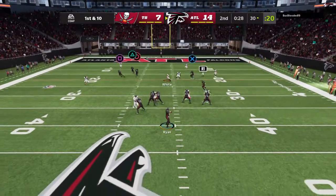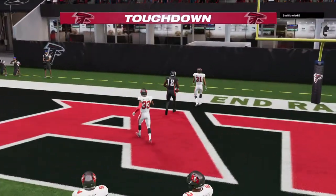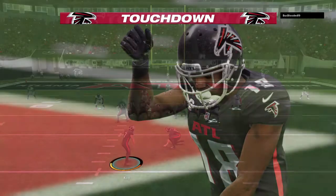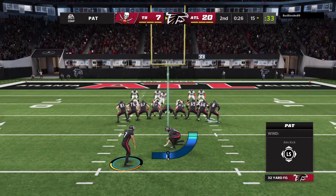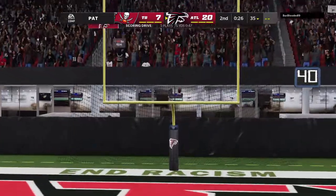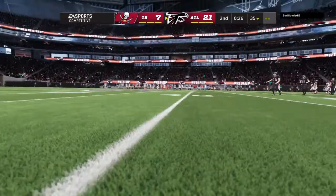Throwing again, Ryan. Airing it out, looking for Ridley. And that will be taken in by Ridley for a Falcon touchdown. Matt Ryan now, three first half touchdown passes. And the Falcons push further out in front. Extra point by Koo, up and good. And it's now 21-7.